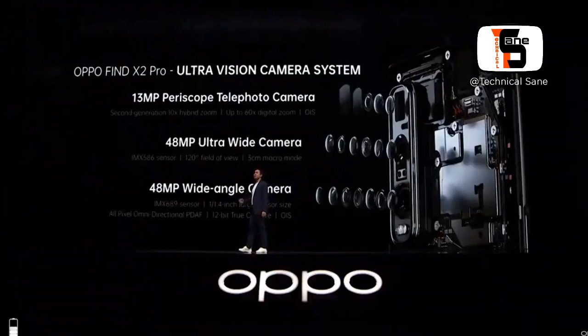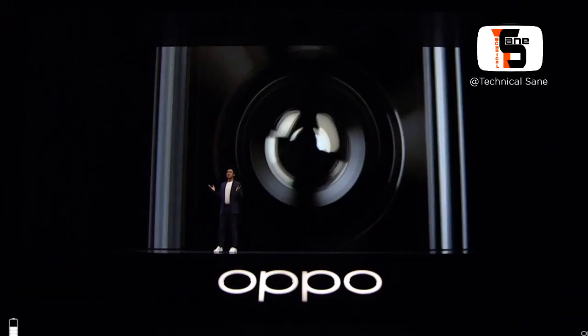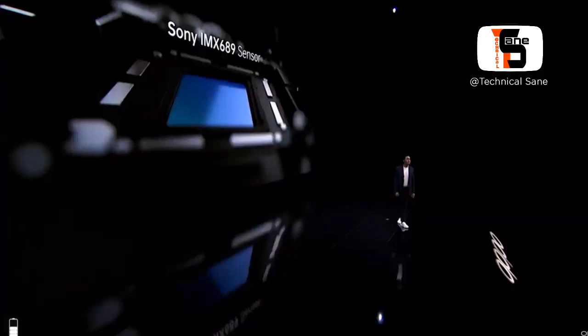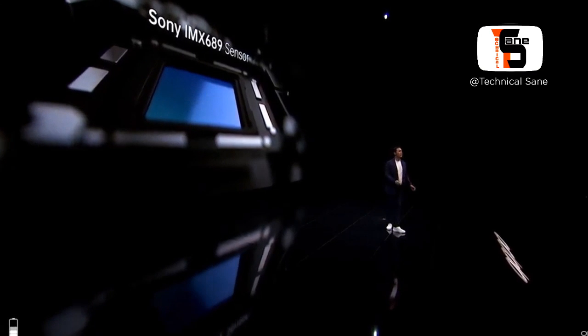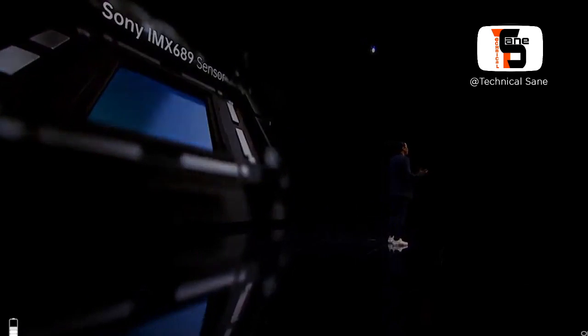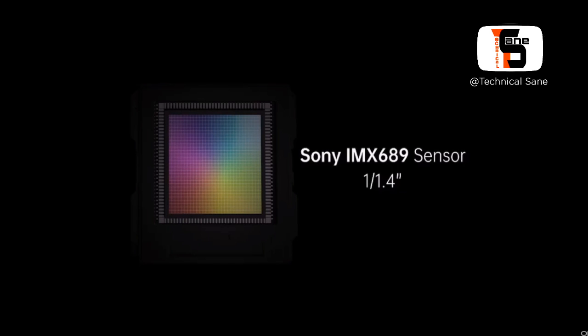Working in collaboration with Sony, we've introduced the IMX689 sensor exclusively to Oppo to take picture-perfect shots at night. Thanks to a 96% increase in the sensor area and 130% increase in sensitivity, the Find X2 Pro is able to let in more light and therefore take higher quality nighttime shots. The main camera on the Oppo Find X2 Pro adopts a customized 48-megapixel Sony sensor, IMX689, which has a big sensor size, making it the biggest among the 48-megapixel mobile camera sensors.